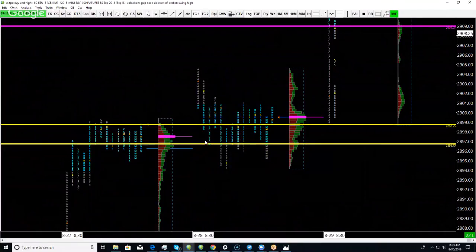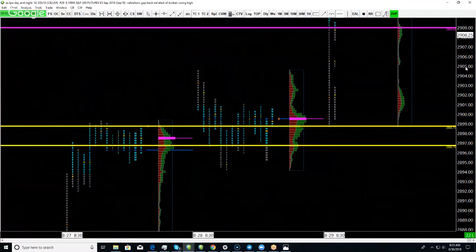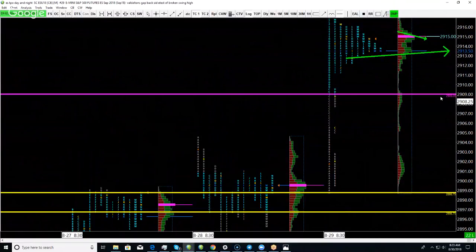This area should get a response the first time in. Remember, buyers won here. They're going to want to defend the first time through. And it's really what you're going to have to get is an impulse move underneath to make it work to the downside. So what's likely? We break the low, we test into support areas, and we push back up. And the logical target back up is 29.09 from 28.97 if we get there, right?